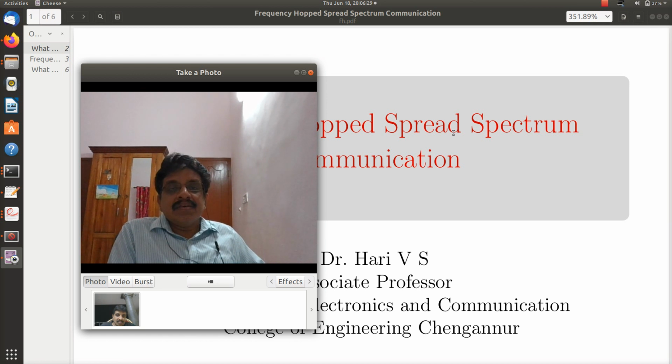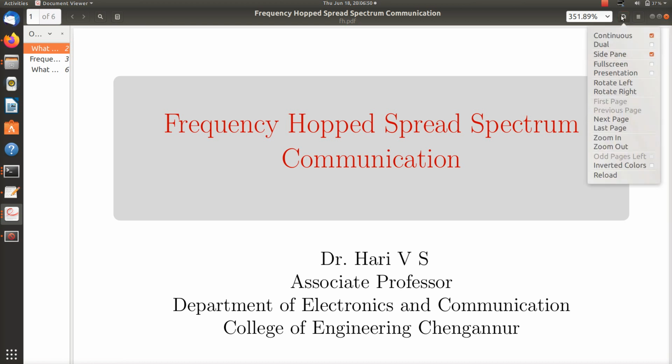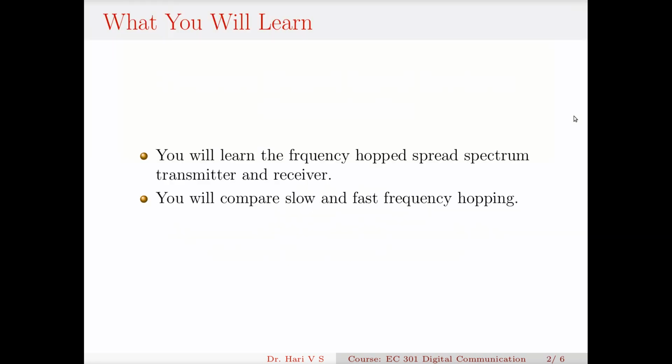In the last few classes we discussed the direct sequence spread spectrum technique. But in your syllabus another, better method called frequency hopped spread spectrum is included. So let me start with that presentation. What you will learn in this session is the frequency hopped spread spectrum transmitter and receiver. Then you will compare slow and fast frequency hopping.